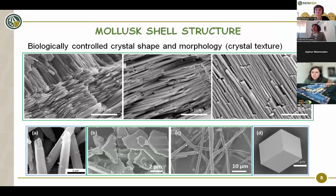We can see here that using a very powerful microscope, if we observe the structure of the crystal of calcium carbonate inside the shells, the shape and the morphology of these crystals are really peculiar with respect to the... sorry, I'm turning on the laser. So here you can see a picture of crystals inside shells. And here you can see a crystal from common calcium carbonate.